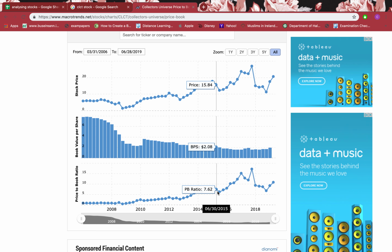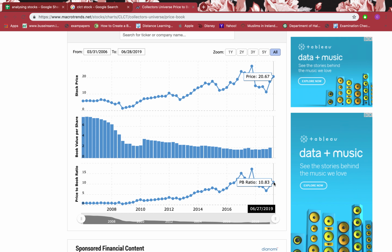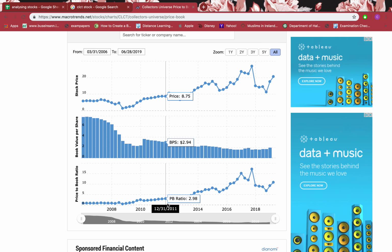But if I come down to December 2012, the price of the stock is 2.67 times the real book value, which is better. So people who bought that time paid 2.67 times more price for the same stock, but people who will be buying now will be paying 10 times more price. So people who bought that time could buy the same stock with less price.